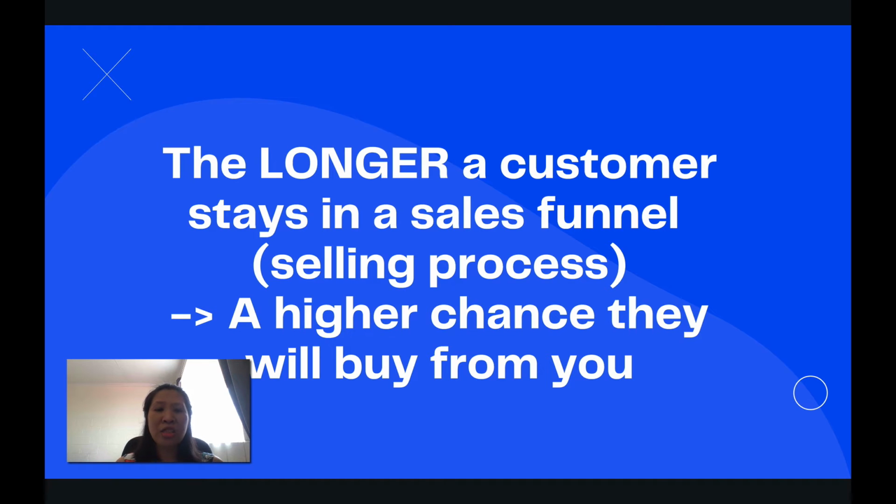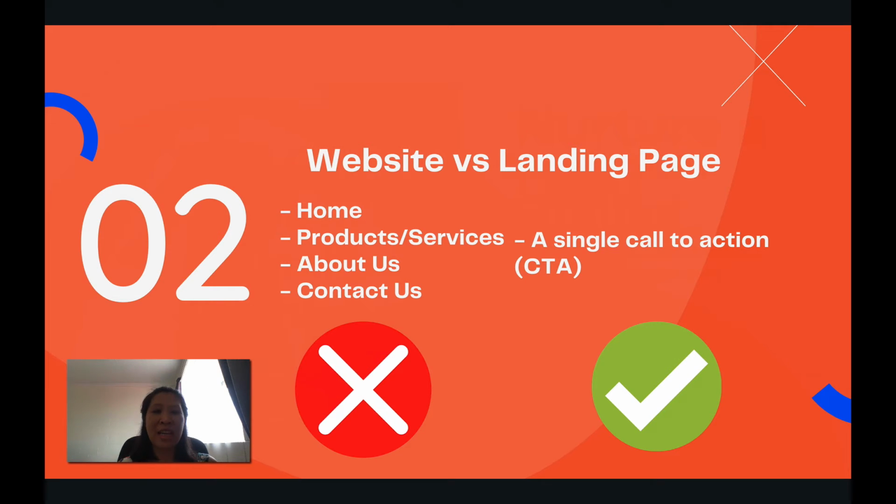The longer a customer stays in the sales funnel or selling process, the higher the chance they will buy from you instead of your competitors. This is very important. Reason number 2: website versus landing page.